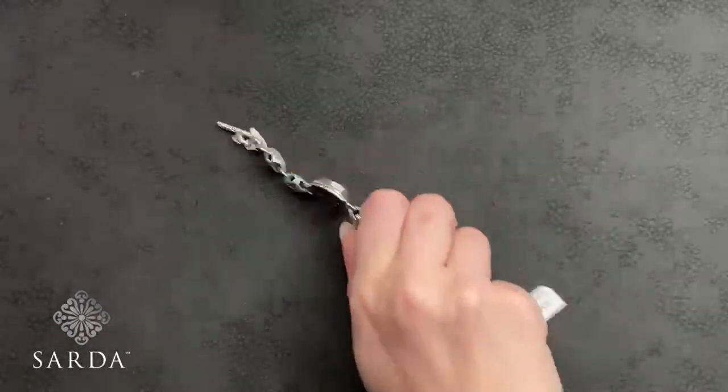Beautiful. We have a Swan of Peace ring, we're switching trays first. Sorry, Sarah. Wait, Swan of Peace. Oh, I see that. Okay, sorry.